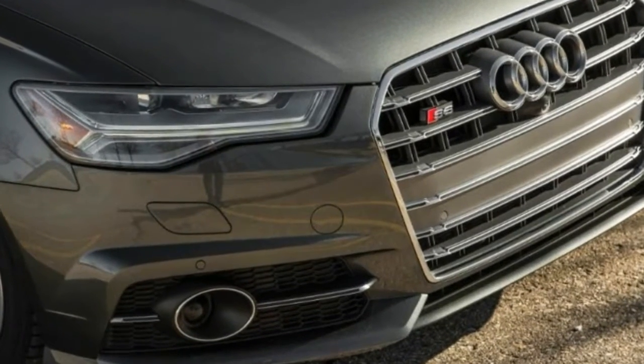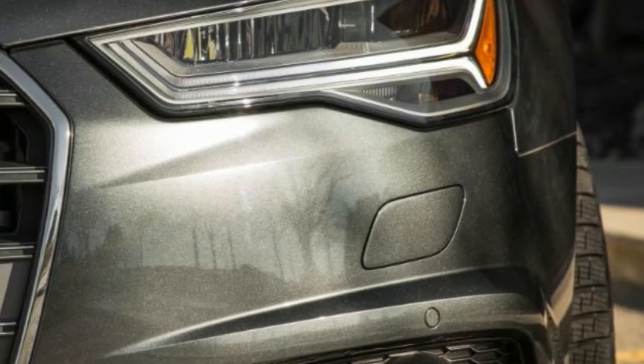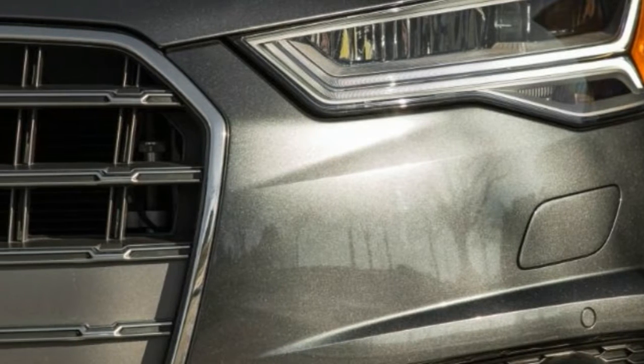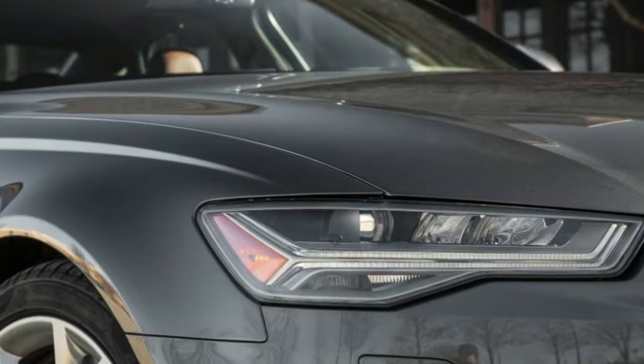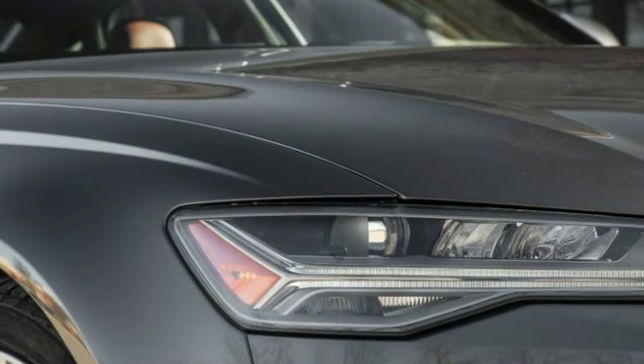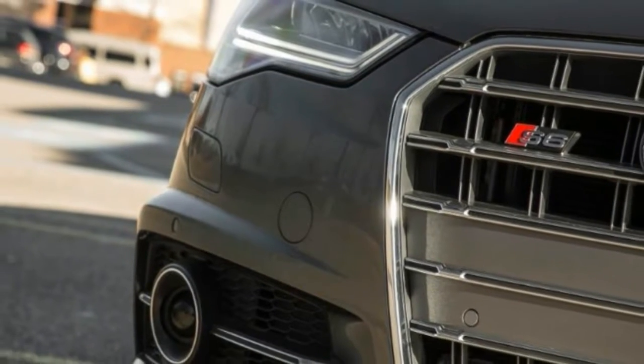Regular A6s make do with a turbocharged inline-4 or a supercharged V6. The only visual telltales include trim-specific wheels, aluminum mirror caps, quad exhaust outlets, and a tiny S6 badge in the grille.